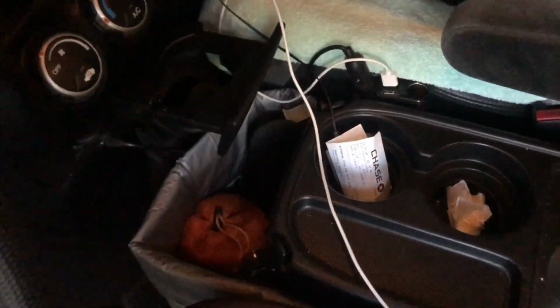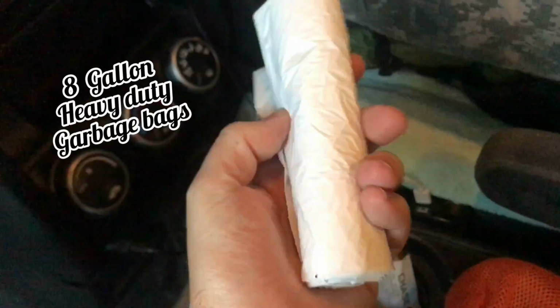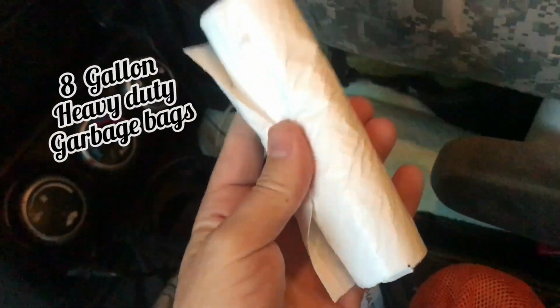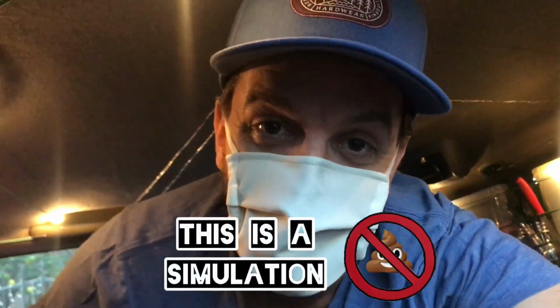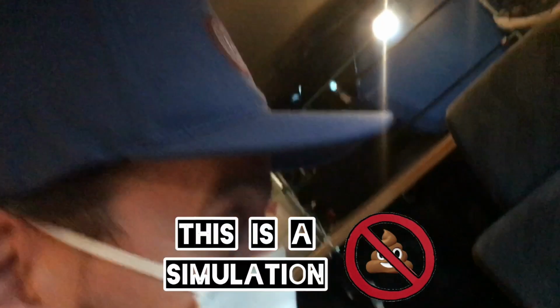in an emergency situation. So up here underneath my center console, I just have this old cooler, and I store a bunch of electronics and stuff, and in there I keep these 8-gallon garbage bags. Okay, I'm going to show you how I use these in combination with that toilet. And of course I don't really have to go right now, but I'm simulating it for your viewing pleasure so you can figure this out.